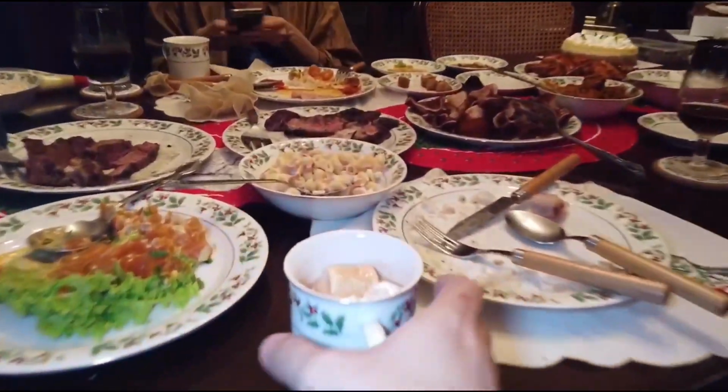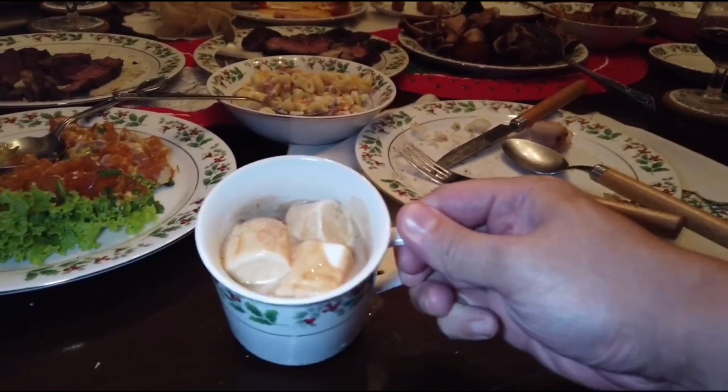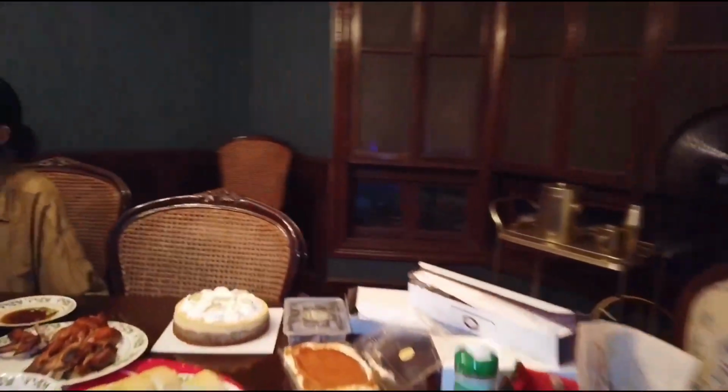Kuha ko lang. Yan, guys. Christmas hot choco. Uy, init. Ooh, yan dami. Tatlong marshmallow. Yan, so the aftermath. Tapos, what's this, Erica?